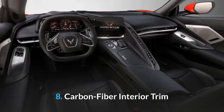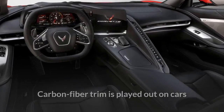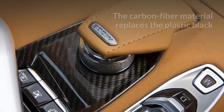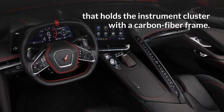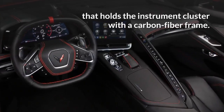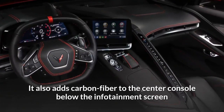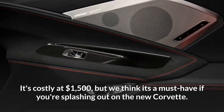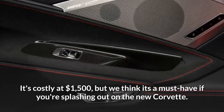8. Carbon fiber interior trim. Carbon fiber trim is played out on cars that don't deserve it, but we think the C8 Corvette is worthy. The carbon fiber material replaces the plastic black that holds the instrument cluster with a carbon fiber frame. It also adds carbon fiber to the center console below the infotainment screen and to the door switch plates. It's costly at $1,500, but we think it's a must-have if you're splashing out on the new Corvette.